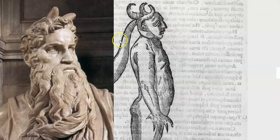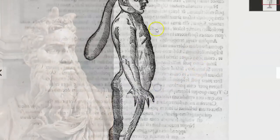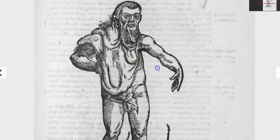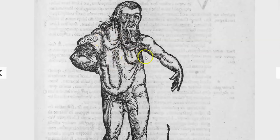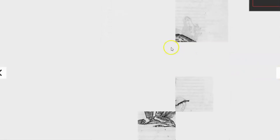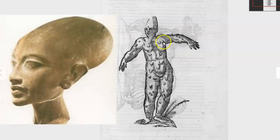So here we have a horned person with strange hands. A nice fig leaf placement there. First one in the book. Oh, and I see he's got saggy skin. And again, people today have saggy skin. Is it a genetic throwback because we've been messed with in the past?